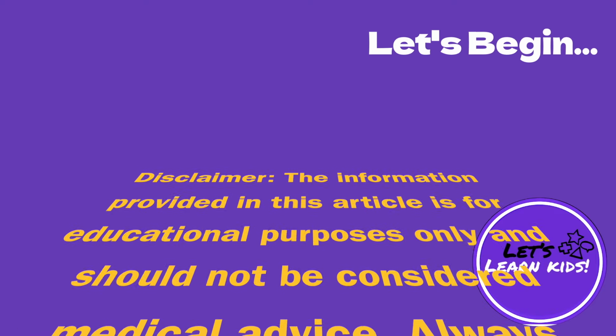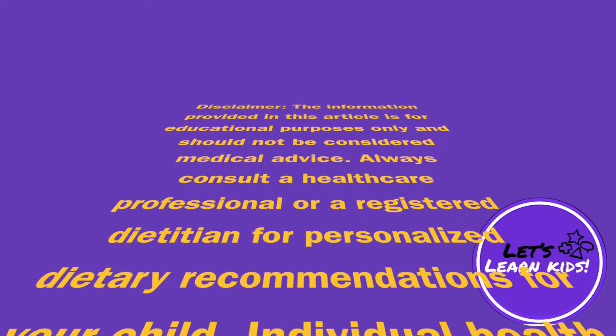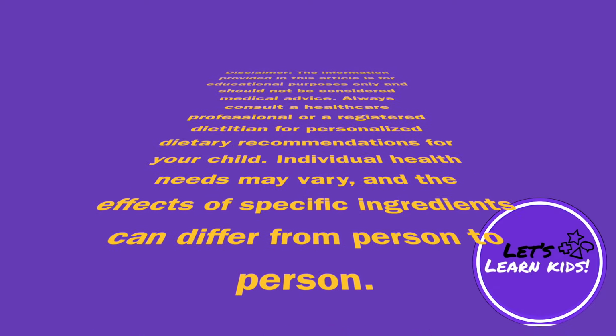Let's begin. When it comes to choosing food for children, it's important to avoid certain specific ingredients that may not be beneficial for their health. Here are some key ingredients to watch out for.